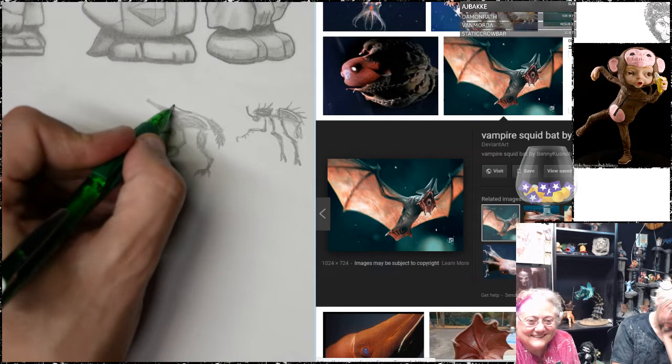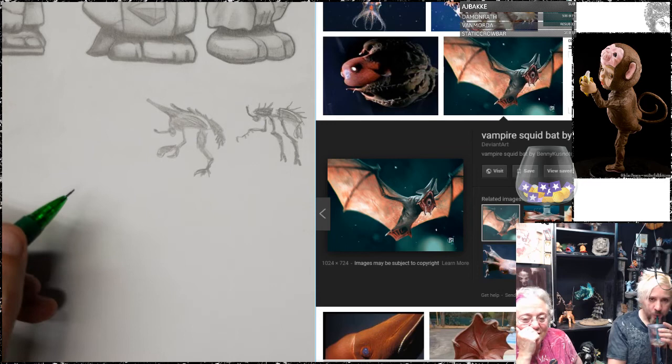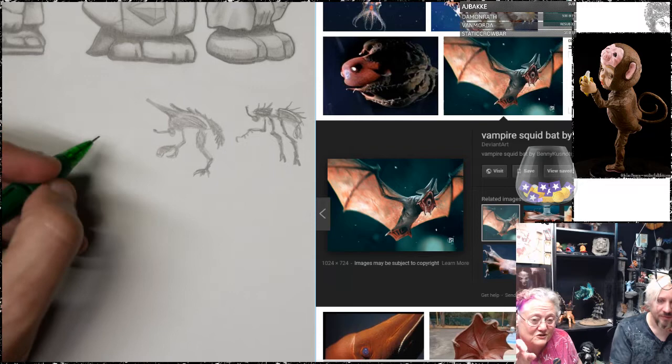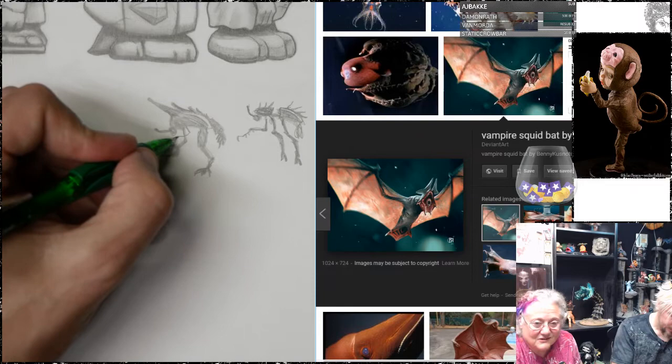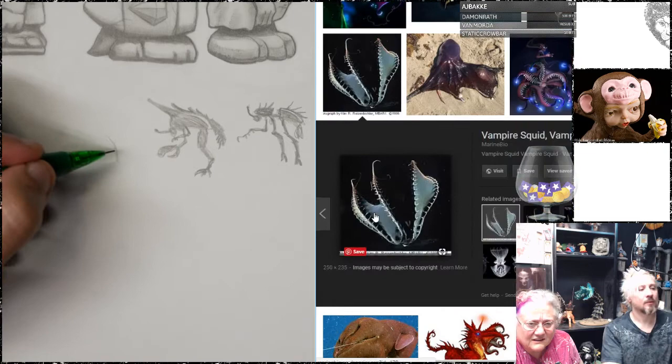Yeah, you take the real bat face of the vampire, delete it, and put on some incredible fantasy ears and then the squid mouth thing. It's an interesting thing to do. I don't know how aerodynamic that would be. And what are we looking at here?